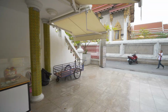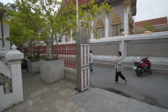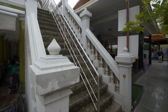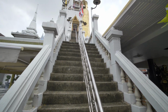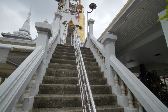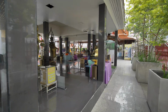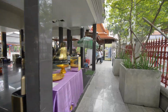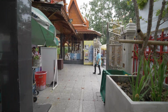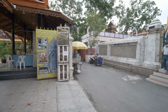Indian Buddha statue, I believe. More steps to get to the back of the Buddha statue, but that's too much for myself. I tried, I made it. I want to give it another attempt. Try it again? No, not today.